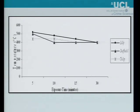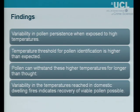And that just shows you the slight variations between the 3 different pollen types. But broadly speaking, they were surviving intact at those sorts of temperatures, sort of between 450 and 520 for 5 minutes, and only really reducing to about 400 degrees C at 30 minutes. So there's a variability in the way pollen persists, but it's a much higher threshold than we might have imagined, and they can withstand these higher temperatures for a lot longer than perhaps we might have imagined.